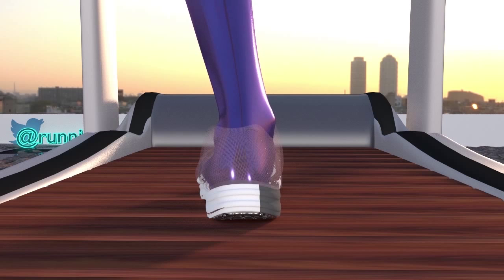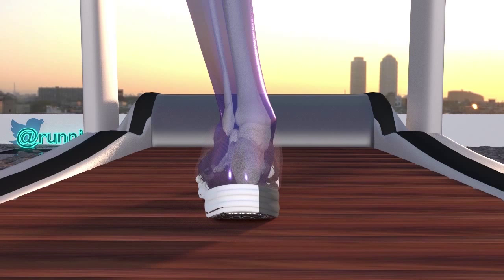Many studies have investigated this in-shoe movement and found that there is a significant discrepancy between foot movement and shoe movement. Now, even if you were somehow able to look through the shoe and see how the foot is moving, there is another movement relationship between the skin and the bone.